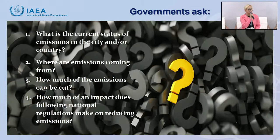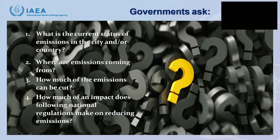So these are the questions that most of these member states are asking themselves. Where are the emissions coming from? How are we going to reduce them? How much can we in fact reduce? So this is a challenge that the world is indeed facing, and it is scientifically quite challenging to answer these questions precisely.